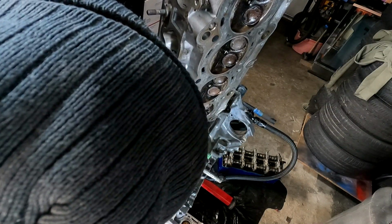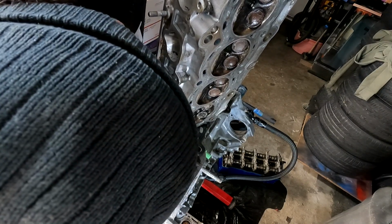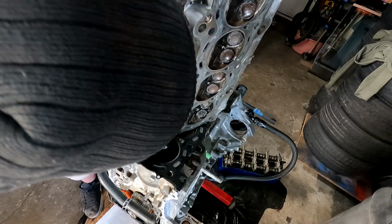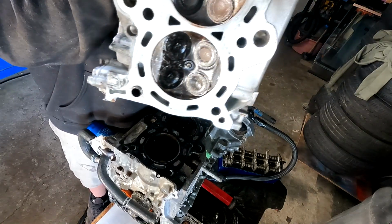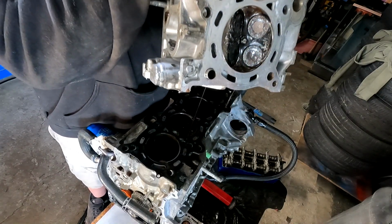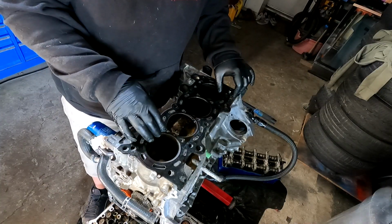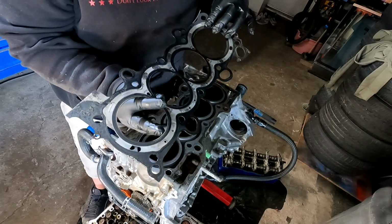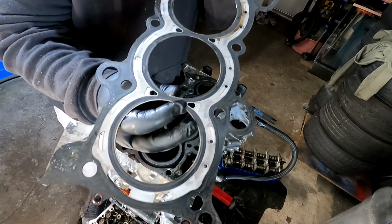Dude, the head barely took any damage. Light gouges right here at the bottom, but dude, check it out. Wow. Okay, head salvageable. That's good. This was a junkyard unopened K20a2, and even the head gasket looks good. This is probably the factory unit too. We're not missing that much material on it.